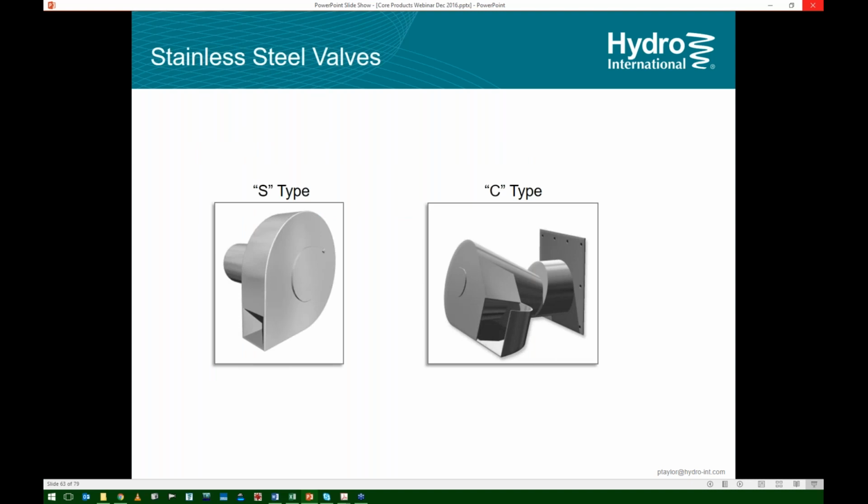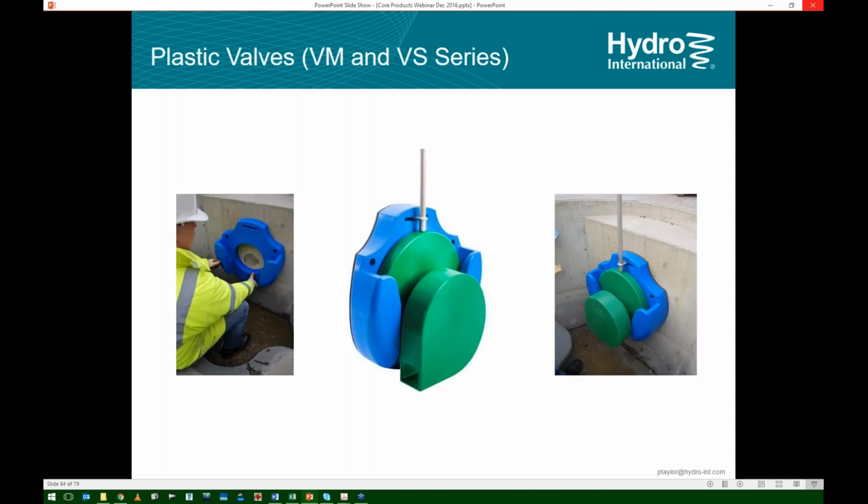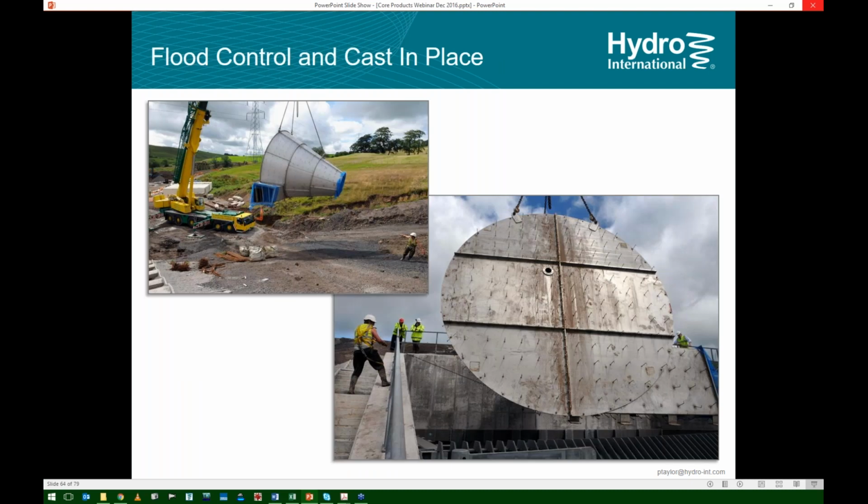And we have the C type, which are conical type. They sit in sumps generally for completely draining. So you can use them if you want in a dry pond or something like that. And we have plastic versions to help lower the cost in some areas. Stainless steel versions are more expensive, but we have these plastic versions as well. And they come from very small to very large. The smallest ones are generally about 1.5 to 2 inches, and the larger ones go up to 10 feet plus.